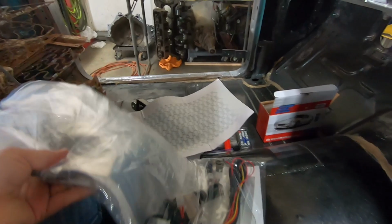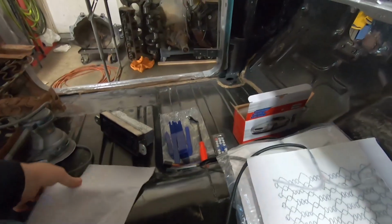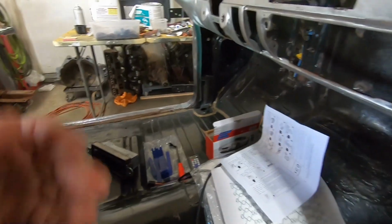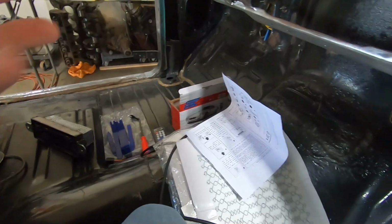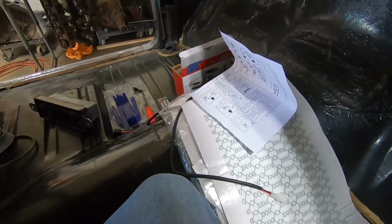So with me building this car for my wife, I'm trying to tailor it to her, and I'm going off what she uses the most, and that is pretty much AC, heat, and heated seats is the main thing that she pretty much needs. She doesn't ever use cruise control, so I don't need none of that stuff.